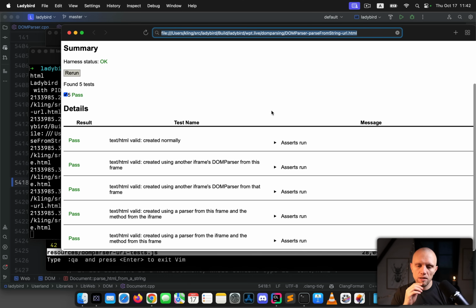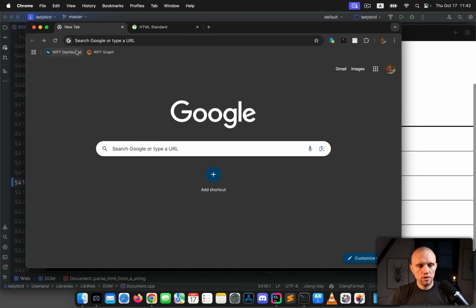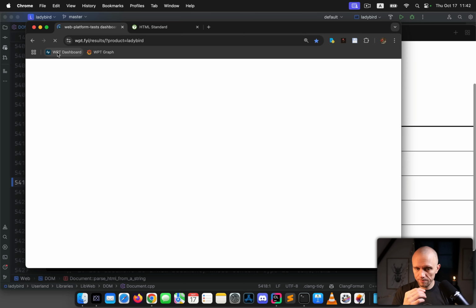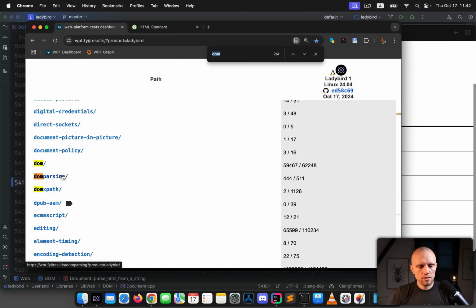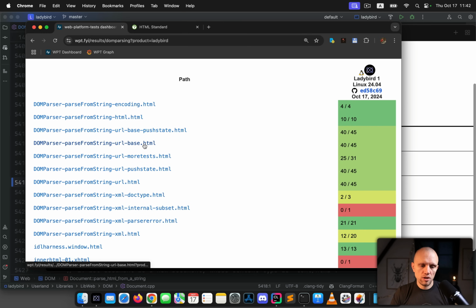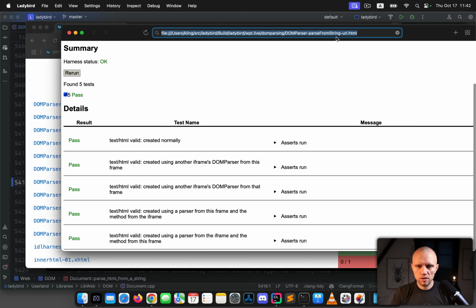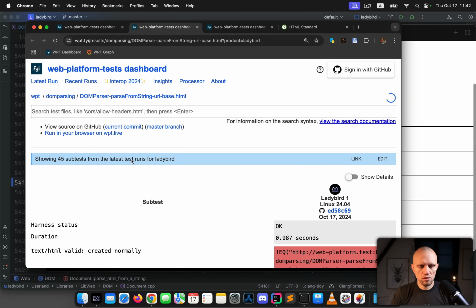Okay, that fixes that issue. I wonder if it fixes some of the other issues as well. Let's see, what were the other tests there? DOM parsing. Let's try, which one were we doing? We're doing parse from string URL. Let's try URL base and push state.